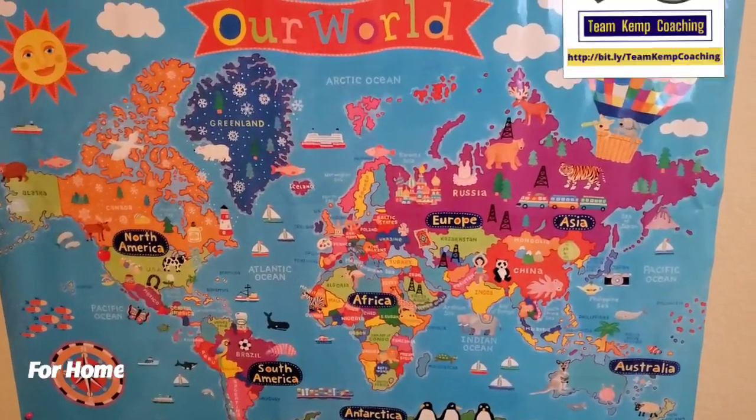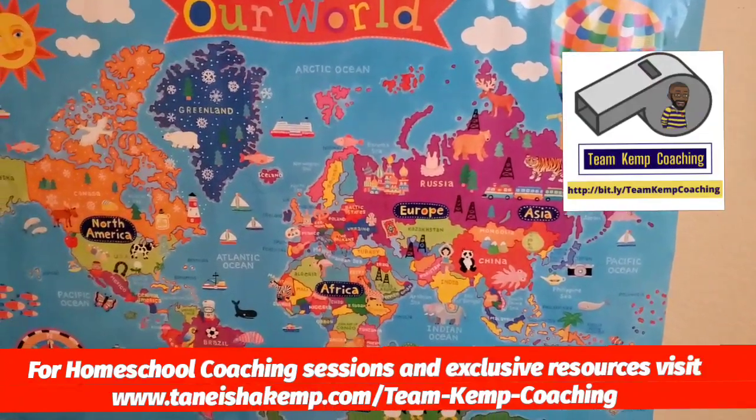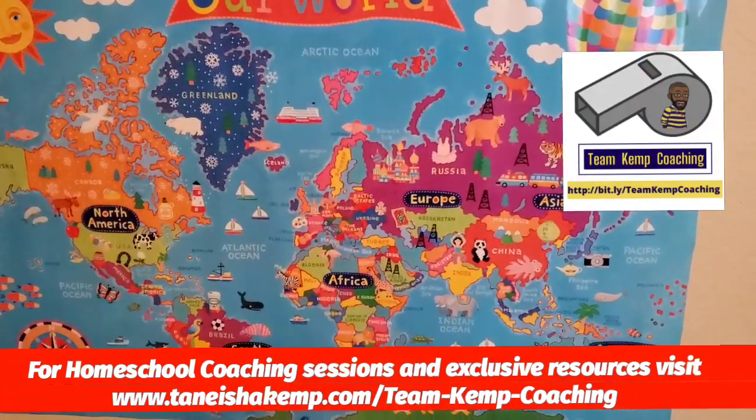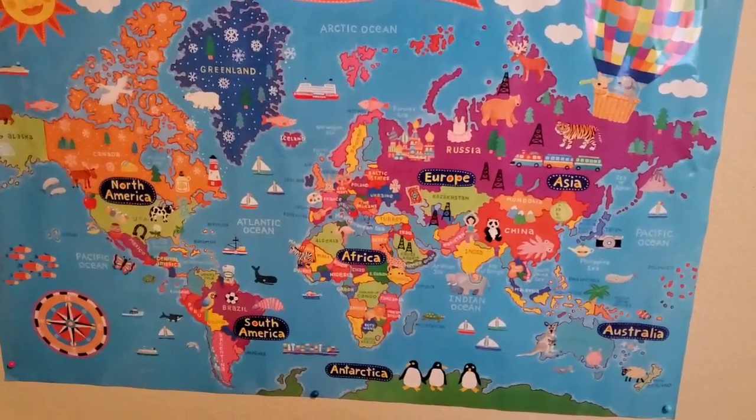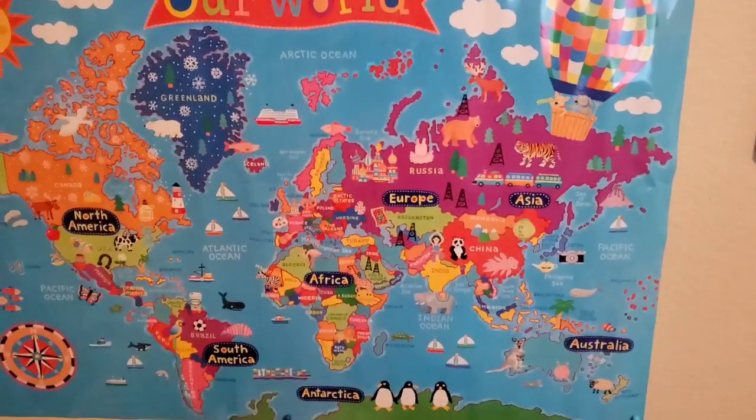And this one is just something colorful and young for my younger kids. This allows them to be able to see the world, but it doesn't have all the different territories separated. Plus, it gives them an idea of the weather as well as things that are popular from that country, okay?